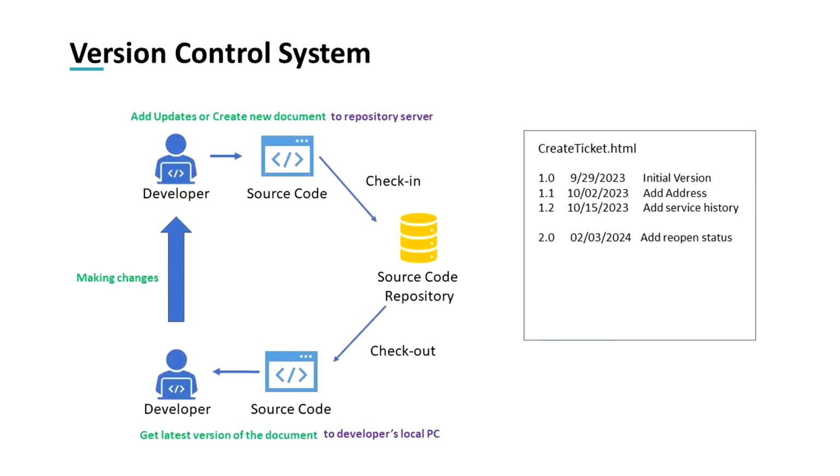In fact, we don't call this process a file backup but a check-in of source code, because when you check into the repository, it automatically manages and adds versions to your documents. So nothing is overwritten, because you can retrieve a specific version from the repository when you need it.